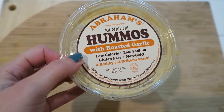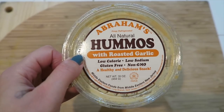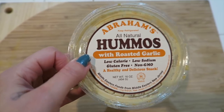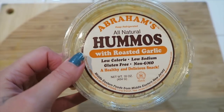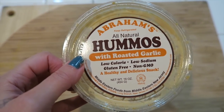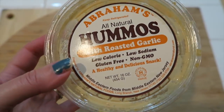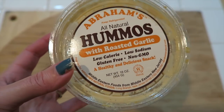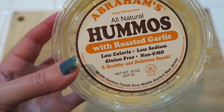Just to show you, I didn't buy this today. It's actually almost empty, but this is a really good hummus that is low in sodium and doesn't have any oil. So I really like this one, but it's harder to find. I can only find it at one store, Fairway, which is kind of far away, and sadly no other stores have this one, but really great flavor. You would never know. It's low sodium and no oil. Really delicious.